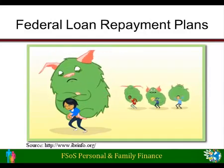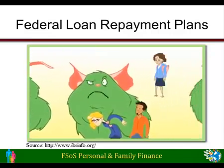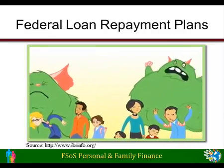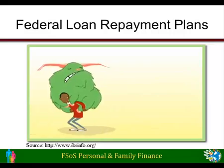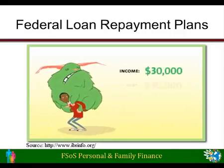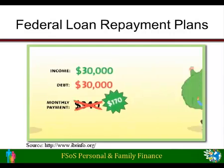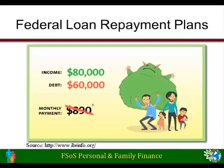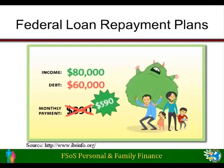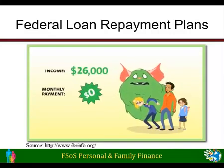You probably do. IBR caps your payments based on what you earn and the number of people in your family. It's designed to keep those payments at a manageable level. For some, that level will be 0. For instance, a single person who makes $30,000 and owes $30,000 could cut their monthly payment in half. A family of 4 earning $80,000 and owing $60,000 could cut their payment by $300 a month. And a family of 3 earning $26,000, regardless of how much they owe, will pay nothing at all.